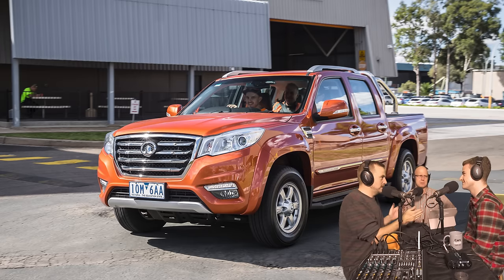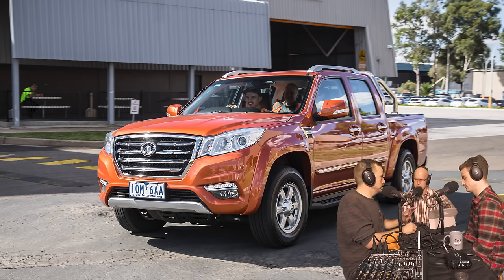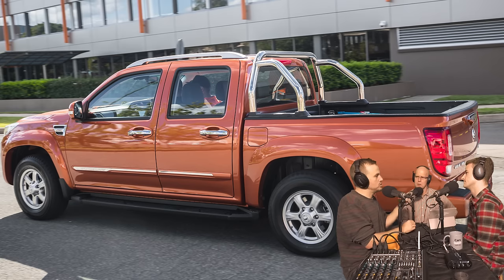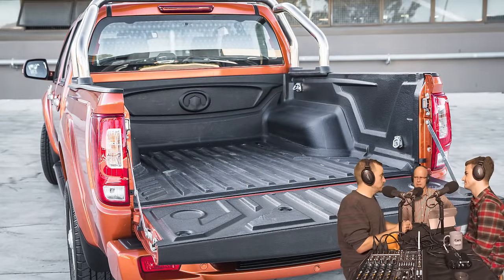It's got a long wheelbase, so it actually rides reasonably well, although the back end is very sharply sprung, so it's designed to hold the weight. It's got a good payload. And I know someone who's been in the situation where they were an apprentice and the boss said, I could buy one Hilux or three Great Walls. So they buy three of those instead of one Hilux.